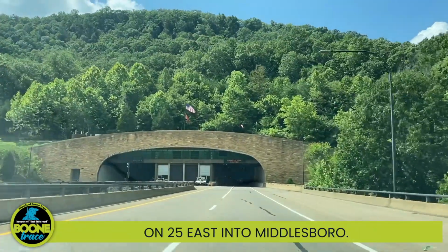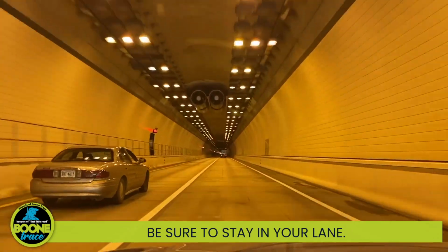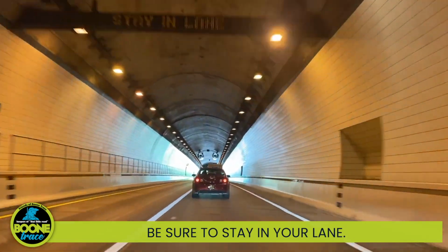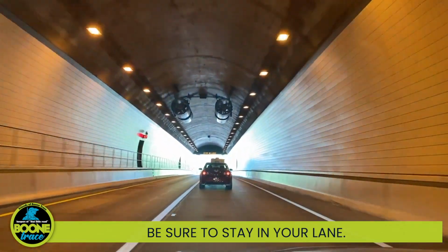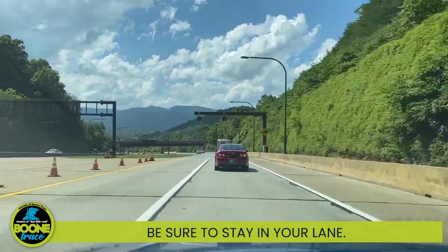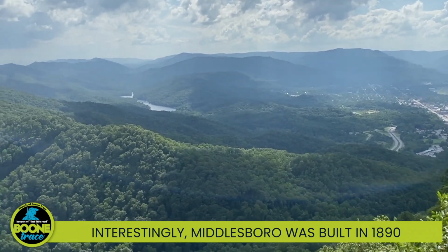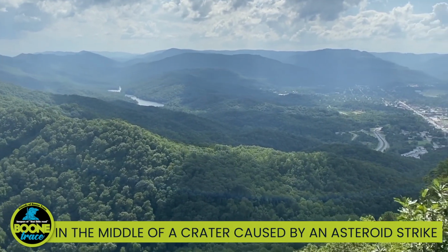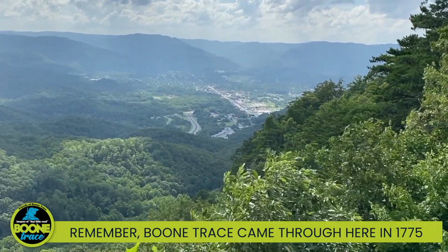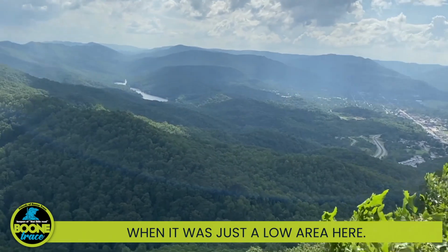Now we're going through the tunnel on 25 East into Middlesboro. Be sure to stay in your lane. Interestingly, Middlesboro was built in 1890 in the middle of a crater caused by an asteroid strike 300 million years ago. Remember, Boone Trace came through here in 1775 when it was just a low area here.